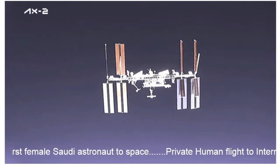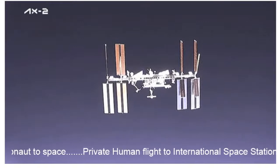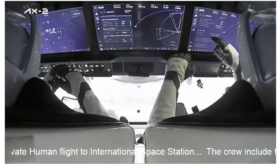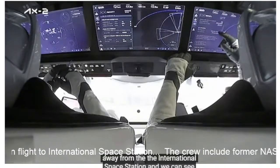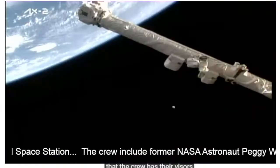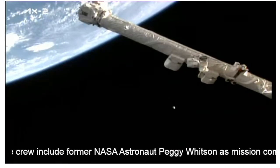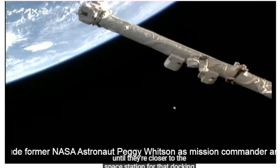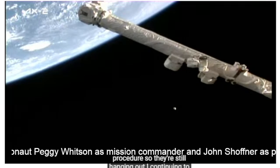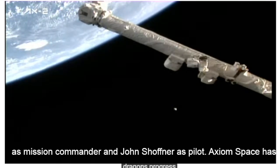Now we are roughly 20 minutes away from hitting that approach 1, that waypoint 1, which, like I mentioned before, is 220 meters away from the International Space Station. And we can see that the crew has their visors up. We don't require them to put their visors down until they're closer to the space station for that docking procedure. So they're still hanging out, continuing to monitor Dragon's progress.